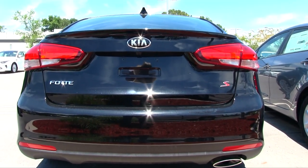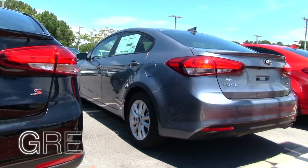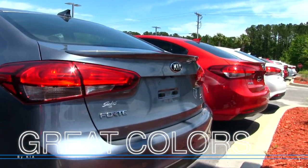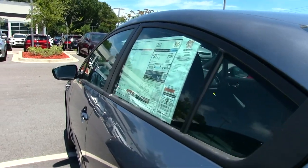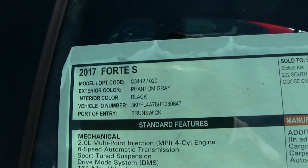What goes wrong? I mean, nothing. It's a great car. Great warranty, backup cameras, great colors. Look at all these great colors on this car here. This is a good-looking vehicle. You know, now that I've spent a little bit of time here with the Kia dealership, I've really realized it's just a great brand all around.